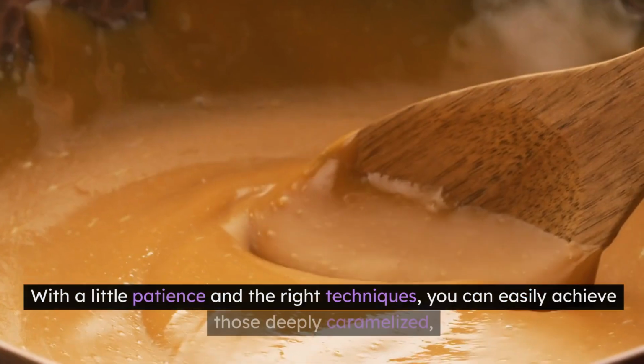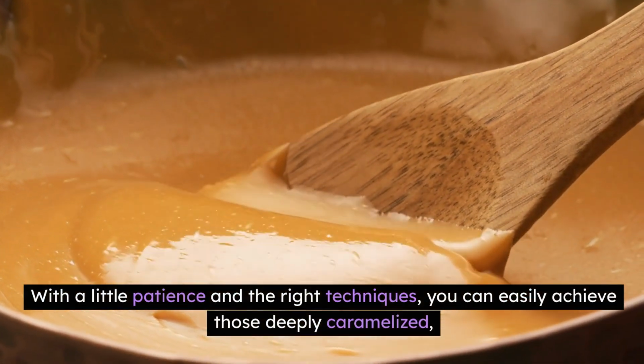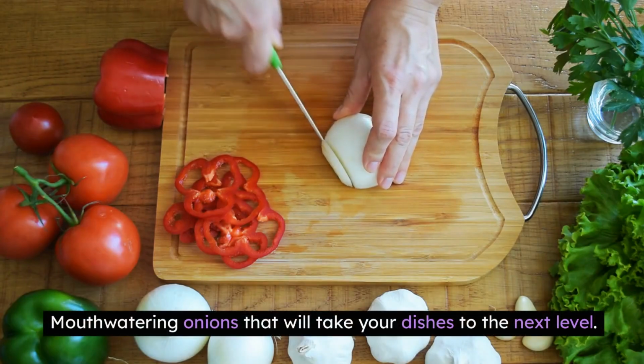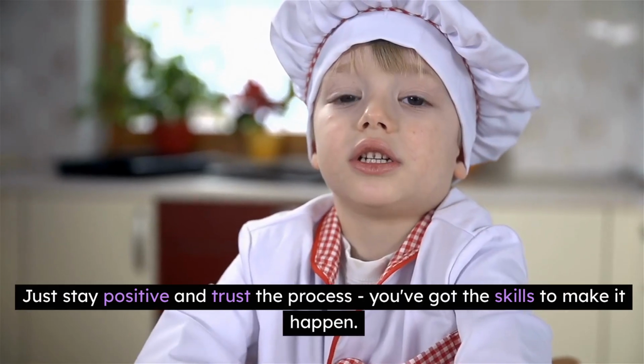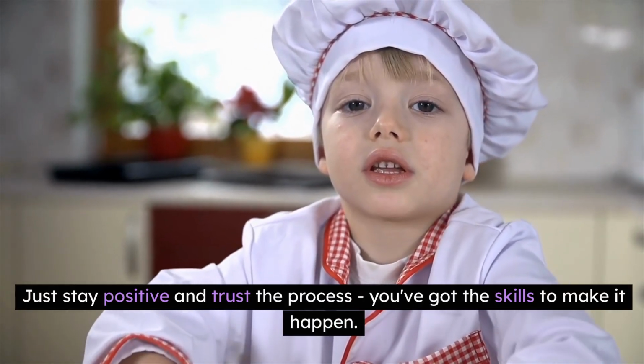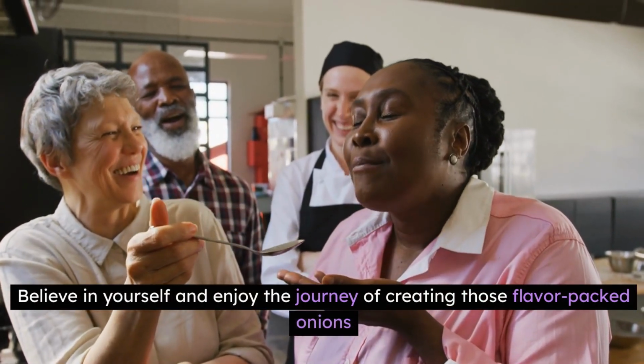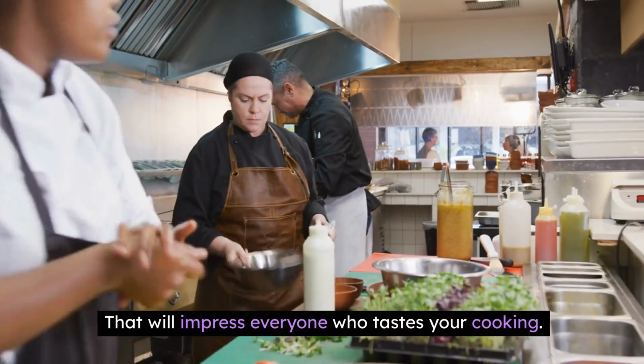You've got this. With a little patience and the right techniques, you can easily achieve those deeply caramelized, mouth-watering onions that will take your dishes to the next level. Just stay positive and trust the process. You've got the skills to make it happen. Believe in yourself and enjoy the journey of creating those flavor-packed onions that will impress everyone who tastes your cooking.